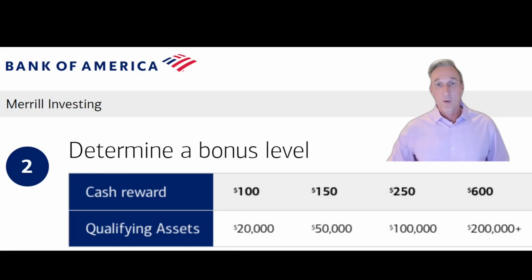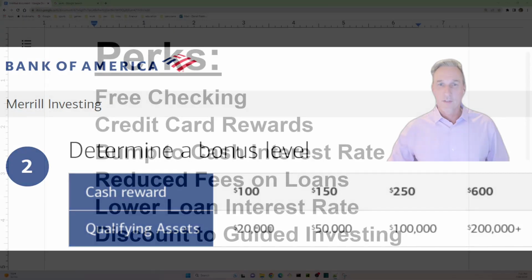I was needing to roll over a 401k into an IRA account, and I wanted to diversify to more than just one broker after the recent bank failures. So I thought I'd give Merrill Edge a try. They were offering some nice perks.